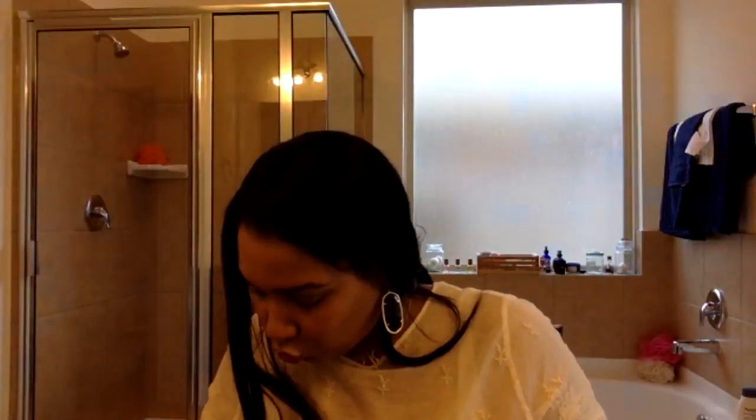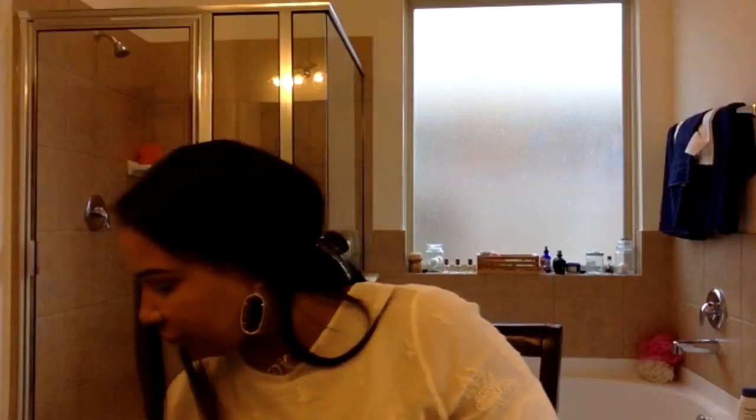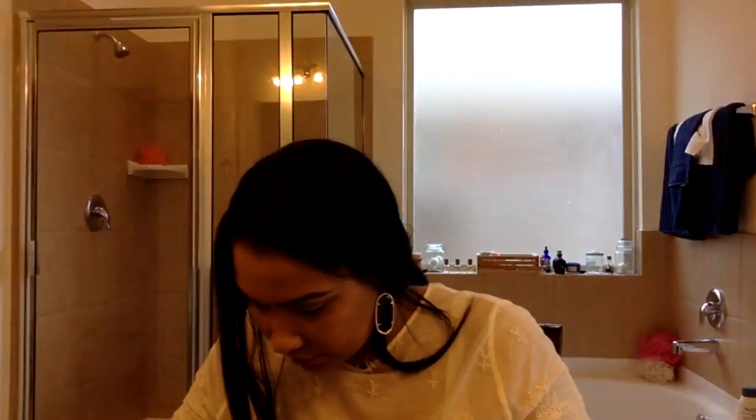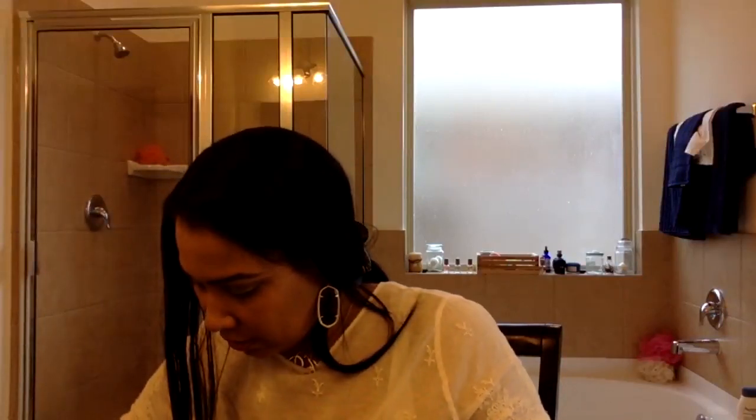Some clear glitter. Let's see what I can find up in this little drawer. I have some Urban Decay somewhere. Oh, y'all, the NYX I was telling y'all about, that's good for your under eye. This is it. Y'all see I hit pan. So this is good for your under eyes. HD finishing powder in banana. Okay. So, shoot, I like my Urban Decay. I probably took it upstairs. Anyway. Oh, I found it.